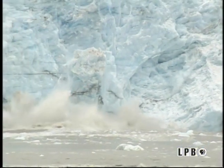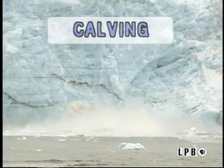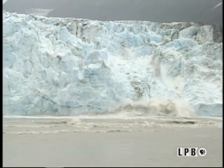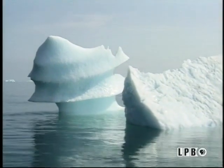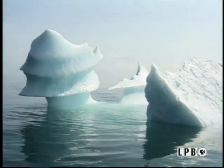That sound is ice cracking or calving. That's the way icebergs are formed. As the edge of a glacier advances into rough water, it cracks and a piece falls off. Many of them are humongous. Even though all we can see above water is just about 10% of the iceberg, the tip of the iceberg.